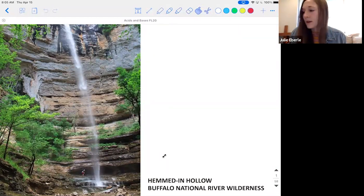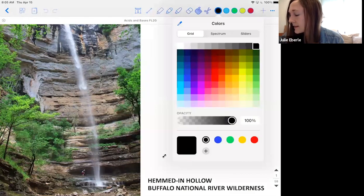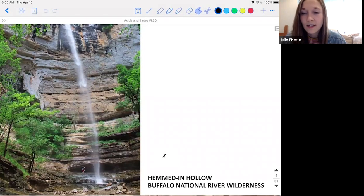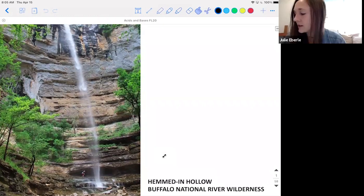But before we get to the acid and the base part, let's talk about a fun hike that is actually in Arkansas. So I'm going to show you 2 hikes or 2 portions of hikes. And these are 2 of my favorite in Arkansas. I think the Indian Creek one, Eye of the Needle that I showed you a while back, is my ultimate favorite, but this one's one of my favorites. It's called Hemmed-in Hollow, and it's right on the Buffalo River. So there's 2 ways you can access this trail, a hard way and an easy way.